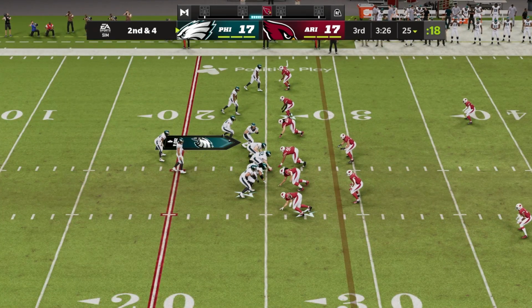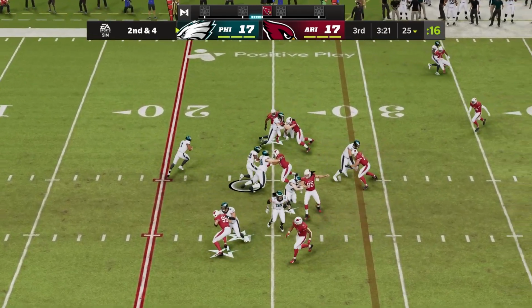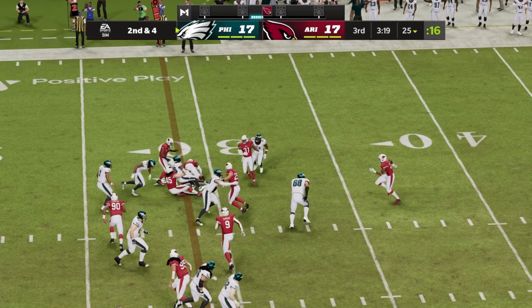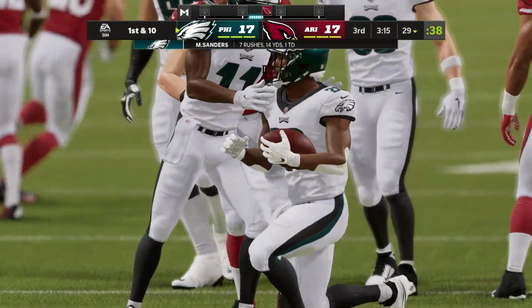Yeah, but you're hungry to get back out there, aren't you? You better be, because otherwise, it's going to be a long day for you. 2nd down, back to Sanders. And he'll get to the 29-yard line, brought down there.